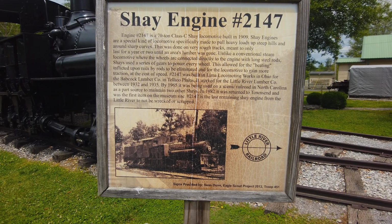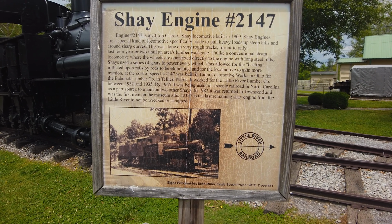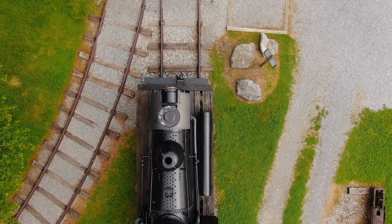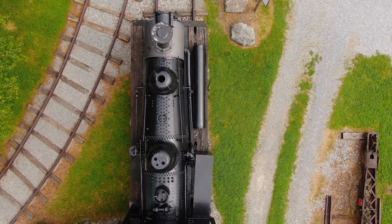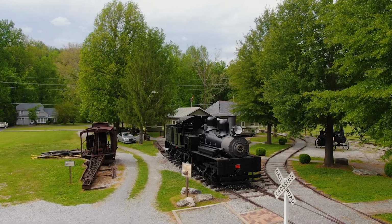Shea engines are a special kind of locomotive specifically made to pull heavy loads up steep hills and around sharp curves. It did its duty for the Little River Lumber Company from 1932 to 1935 and is the last remaining Shea engine from the Little River era to not be wrecked or scrapped.